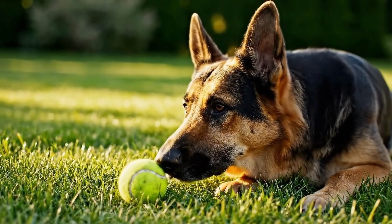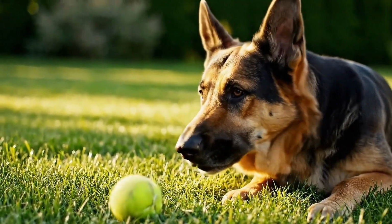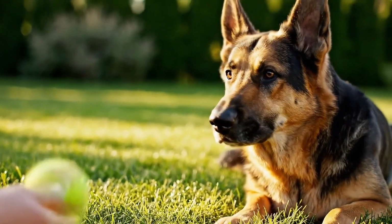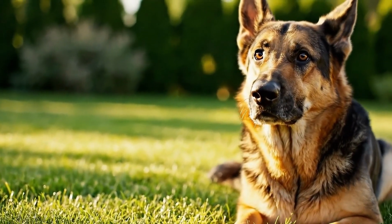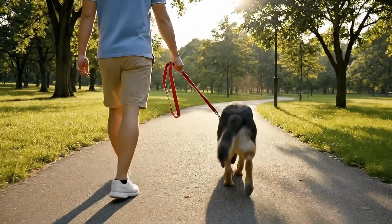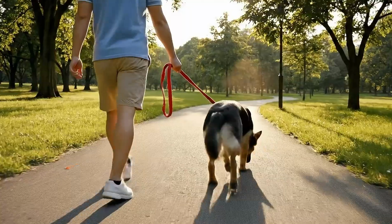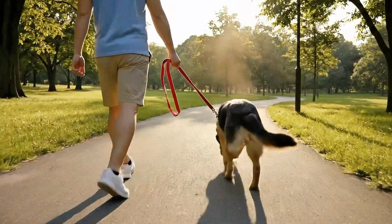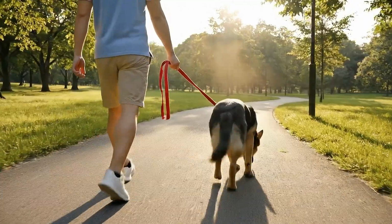Sign number 3. Changes in daily habits and routines. A dog's devotion to routine is one of the most reliable things about them. So, when a German Shepherd, a creature of habit and intelligence, suddenly changes their established patterns, it's a sign that something is wrong. One of the most telling changes is losing interest in activities they once loved.